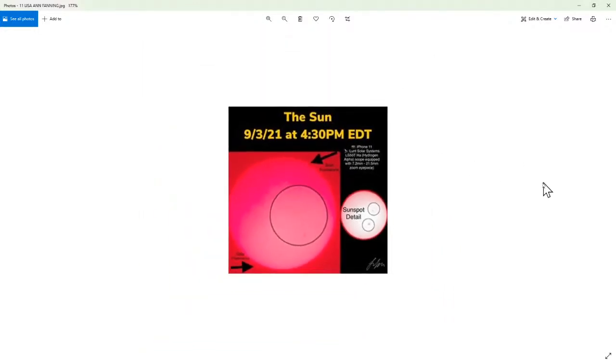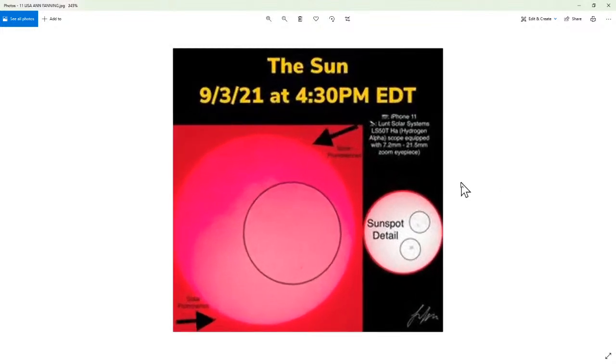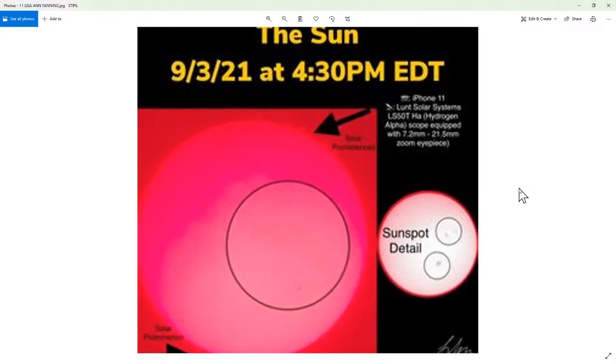And Lisa, nothing like looking at the filaments through an H-alpha scope. And there was a pile of them apparently the last couple of days. Prominences, all kinds of them. So we're going to be getting a nice solar storm, I think, here shortly. We're going to get some nice northern lights, I think. Keep your fingers crossed.